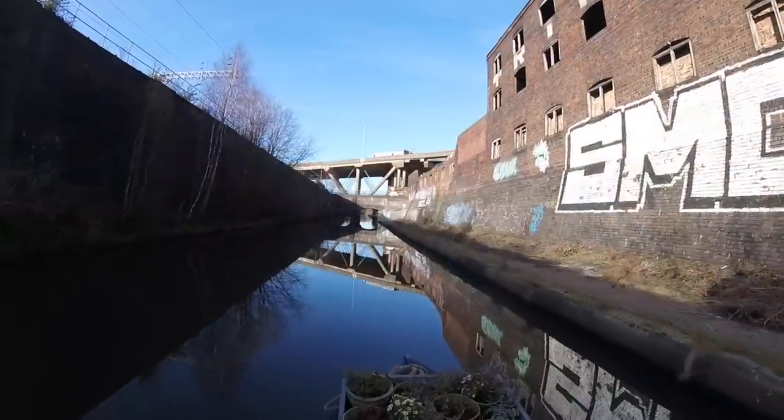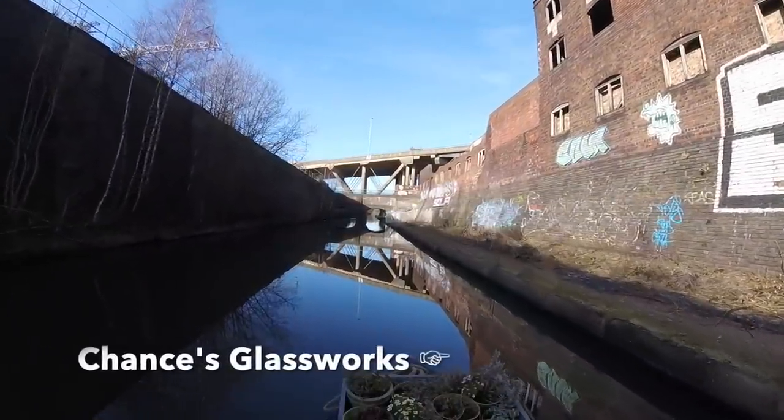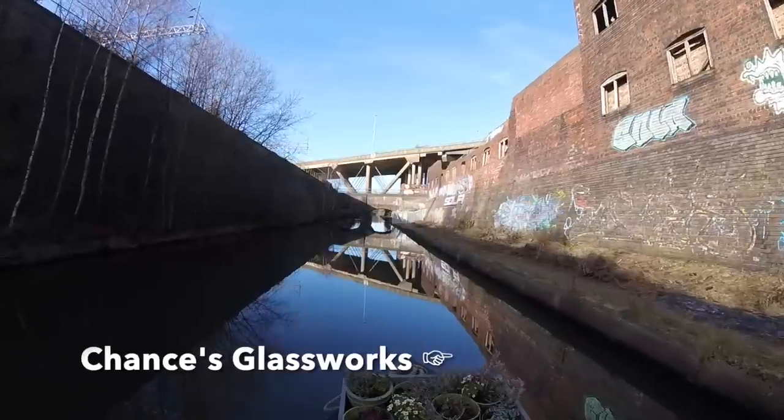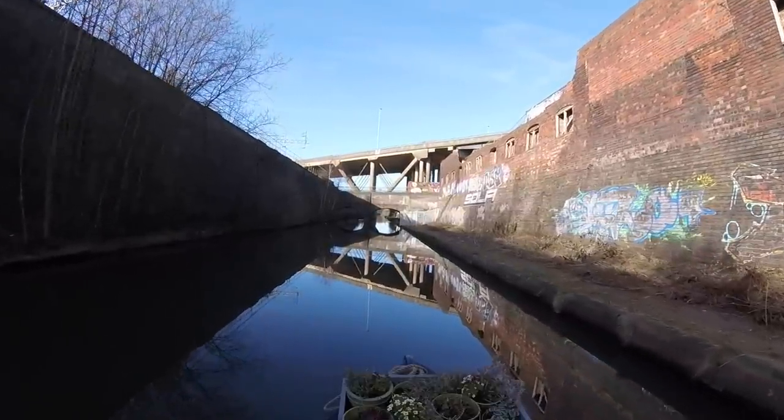And on the right-hand side, you can see this is Chance's Glassworks, which was one of the most important glassworks in Britain in the 19th century. Manufacturing the glass panes for Crystal Palace is just an example.